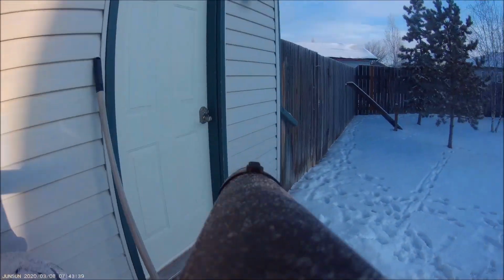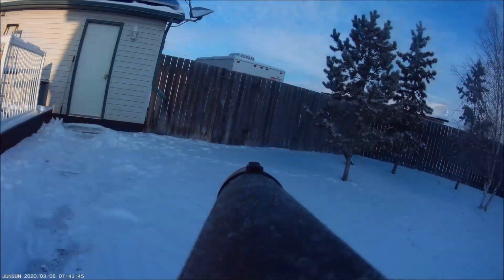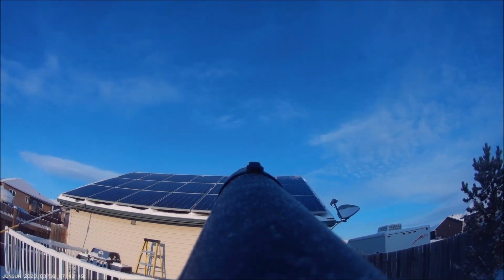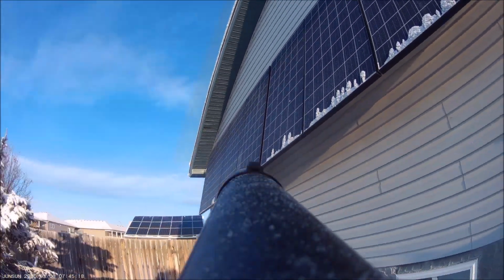I need 50 CFM more, maybe 100. Make me a 750. That's not bad. That's not bad at all. Let's go this way so the sun is behind me. Oh, these don't have hardly any on them, but still.